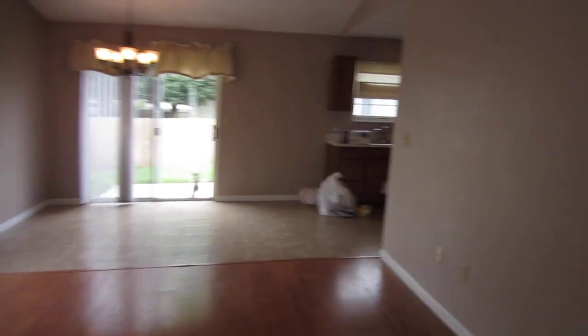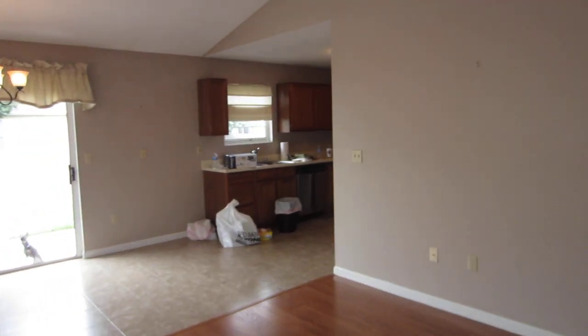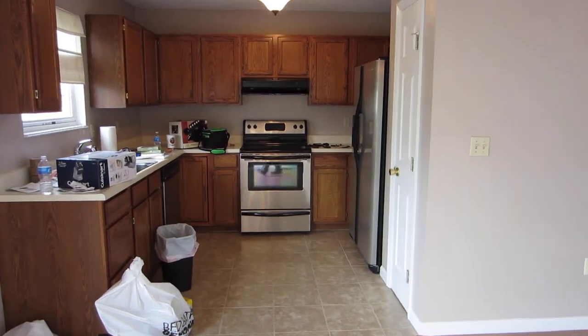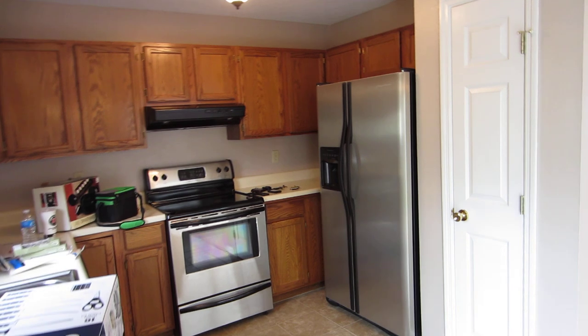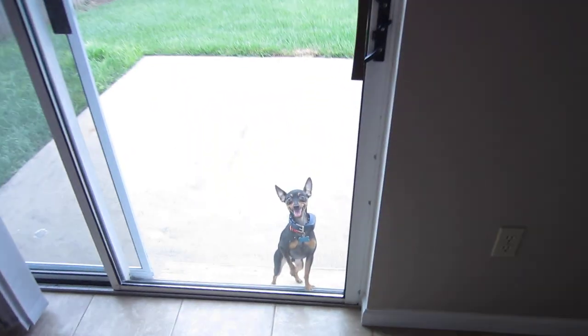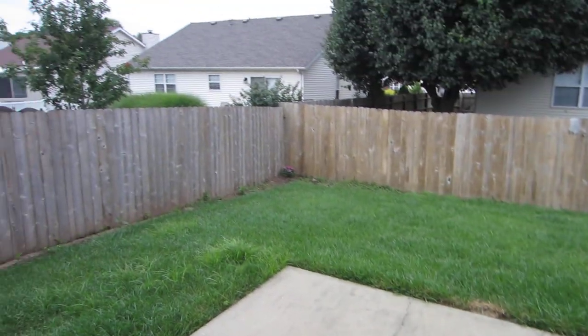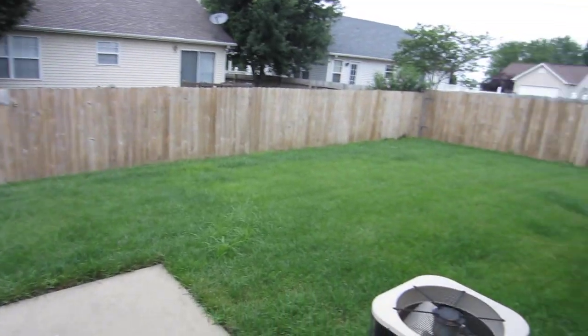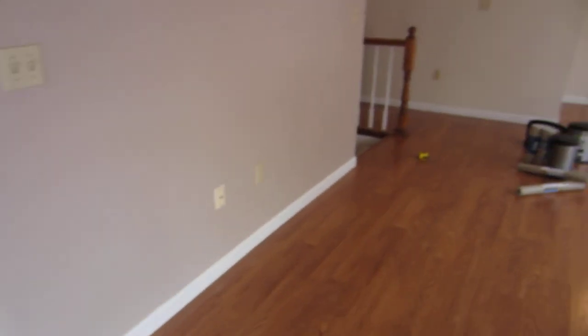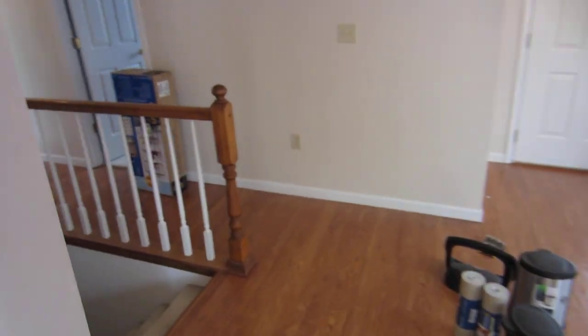Kitchen. More kitchen. Nice fridge. And here's our backyard. There's Rookie again. We'll just look outside. So we got a fence. It's not huge, but it's big enough. Sorry, Rookie. All right, now for the most exciting parts.